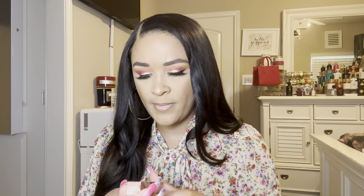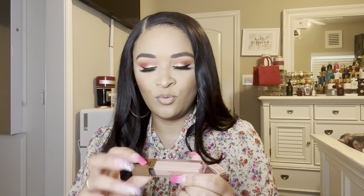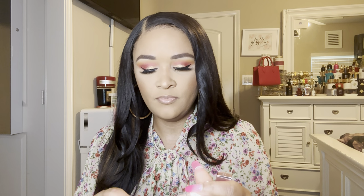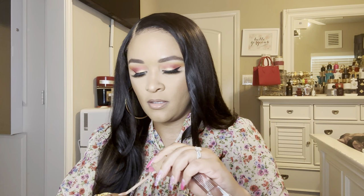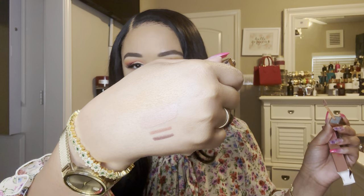From Patrick Ta, I only got one item. It is the Monochromatic Moment Silky Lip Cream, and I got the shade She's Unapologetic. I picked this up just to go in the center of my lips when I want to lighten up a new lip combo, because it's kind of a pale pinkish nude shade, and I think that would be very pretty in a new lip combination.